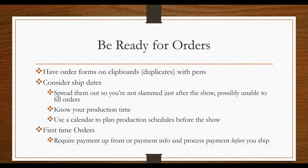So when you're at the show, you want to be ready for orders. Like I said, have those clipboards ready with your order forms, and if you've got the ones that have the duplicate, that's really helpful. If you're doing the ordering online, have that ready to go, test it, make sure the internet's working, make sure your website's working. Have plenty of pens handy if you're filling out order forms. Thinking about ship dates is really important if you're taking a lot of orders. So you really have to know what your production time is and how long it takes you to produce an item, and how long you'll be able to supply the customer.